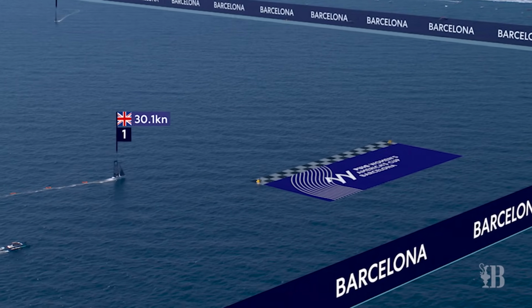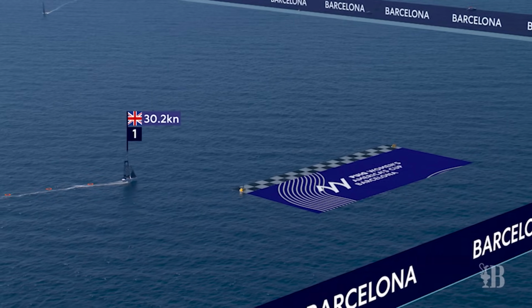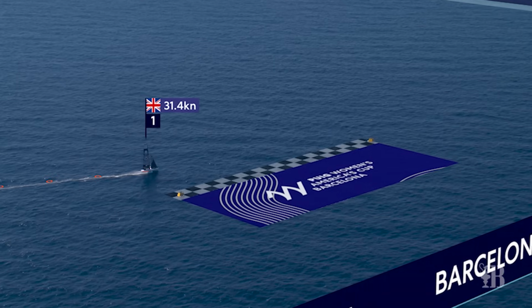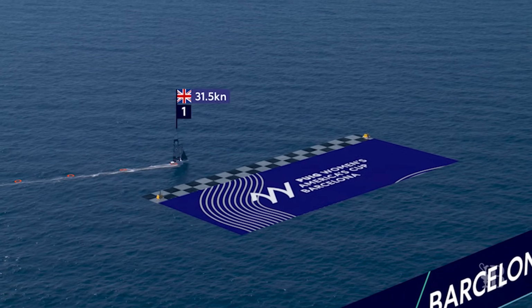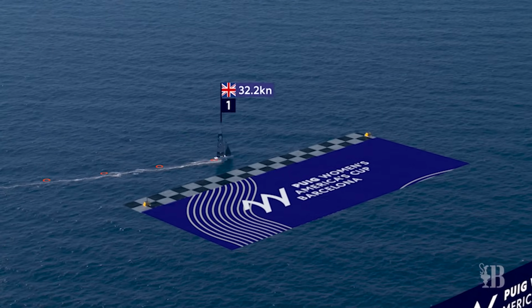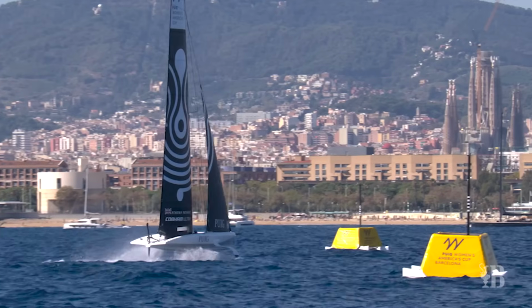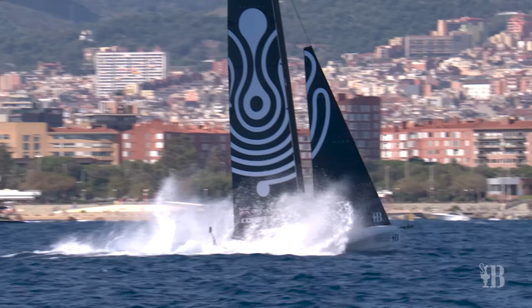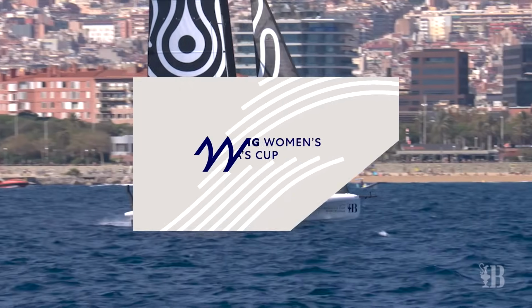It's been a statement performance by Athena Pathway Great Britain in Group A of the opening day of the Puig Women's America's Cup. They have done a magnificent job, and they will bank 10 points and top the fleet with three races to go today. And finish in a little bit of a flash style.